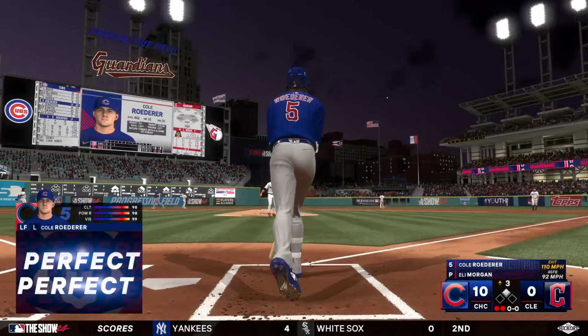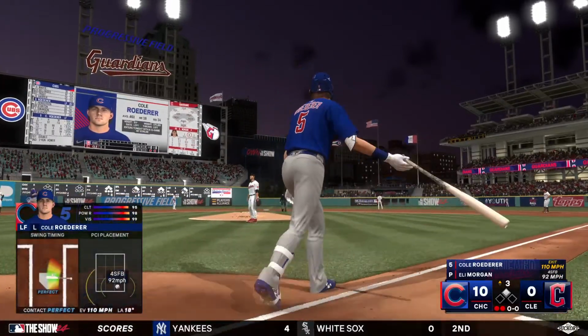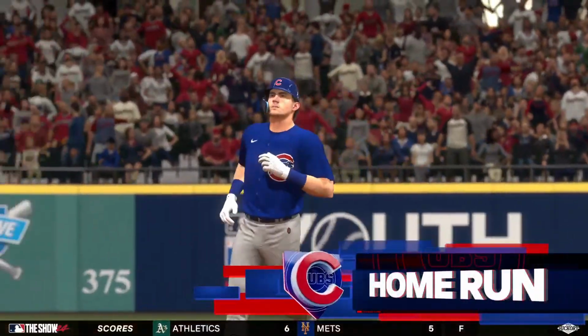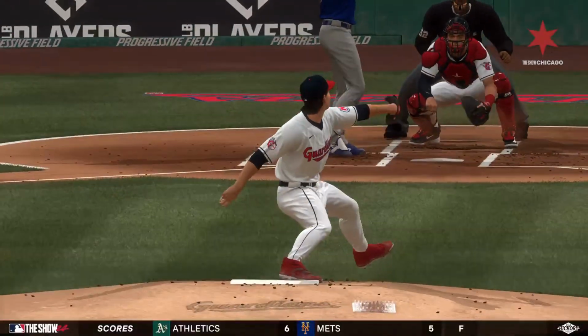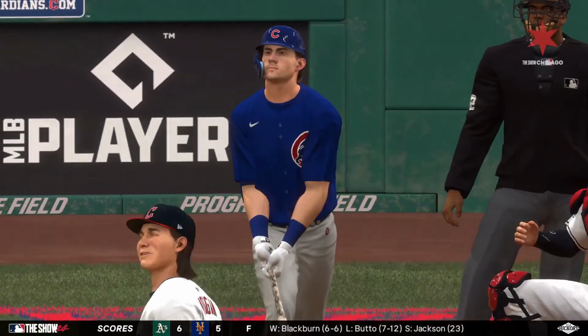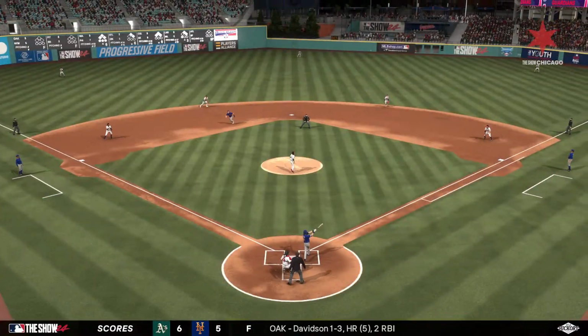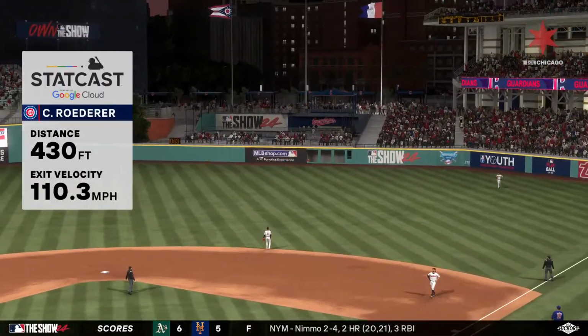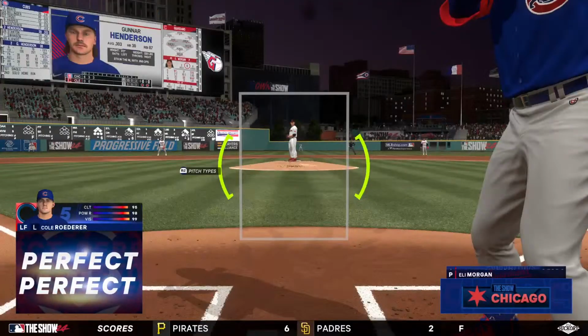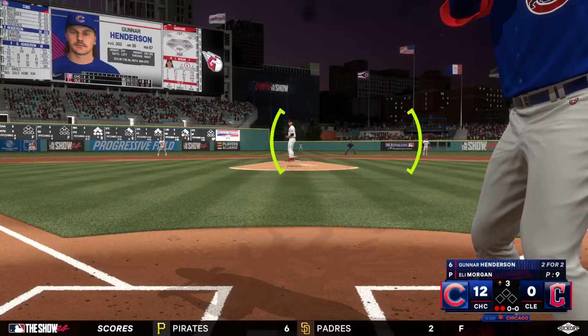Smoke to right center, and this one's gonna go out of here. Another homer. His 2nd home run of the game, and they add to their lead. It's 12-0. That's their 5th homer of the game. Man, they're all getting into the action. It's starting to feel like a home run derby up here. Here's some real power at the plate. Gunnar Henderson.